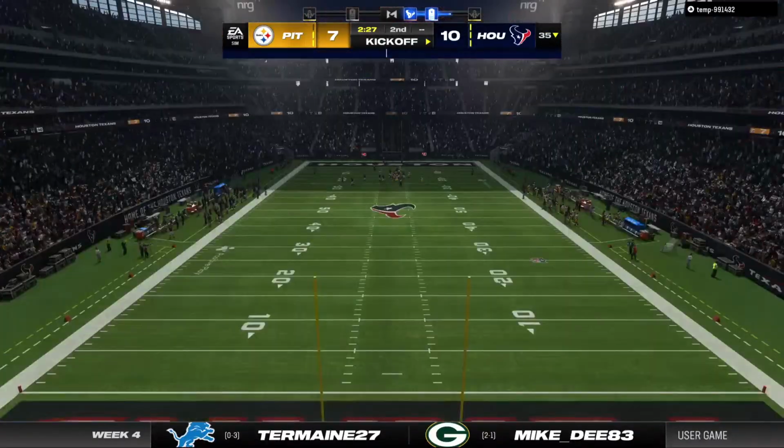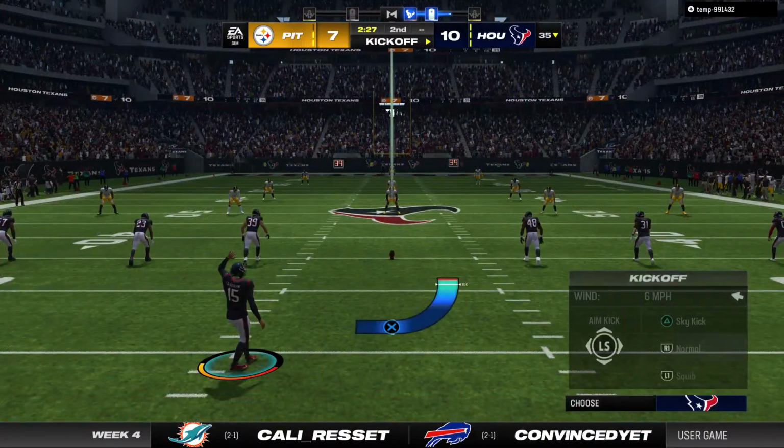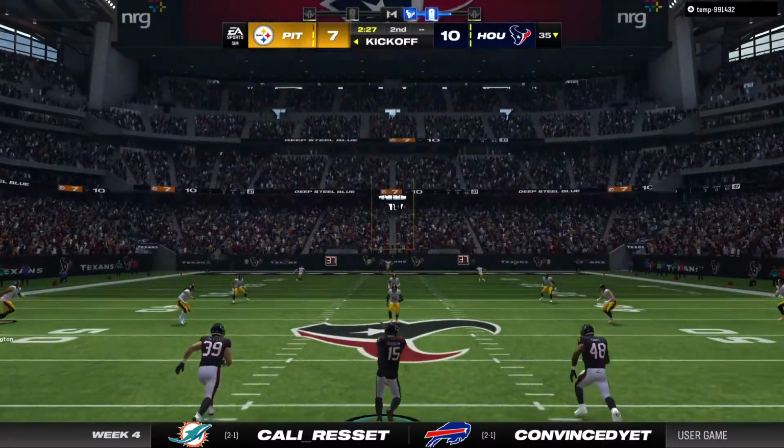Fairbairn good with the extra point. And the lead is now 10-7. So after the touchdown, here's Fairbairn now to kick it away.